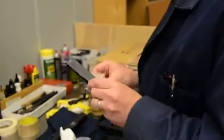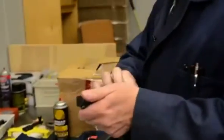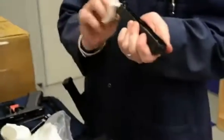We keep them functional, we keep them clean, but they are certainly not in museum quality because they do see a lot of use.